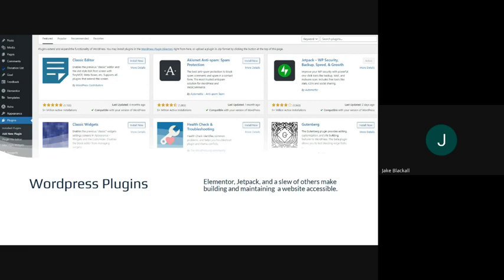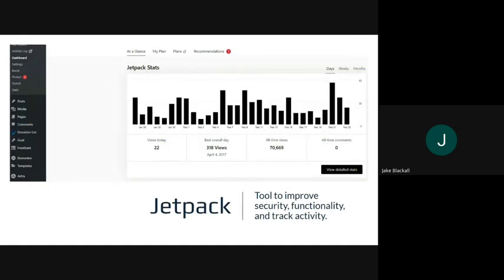The next plugin that we use, and I'm only going to go through the one other plugin because, like I said, there's so many. But Jetpack is probably my favorite. Jetpack is a multi-purpose tool. Oh, you could flip over to the next slide, Claire. I'm sorry. So Jetpack is a multi-purpose tool.